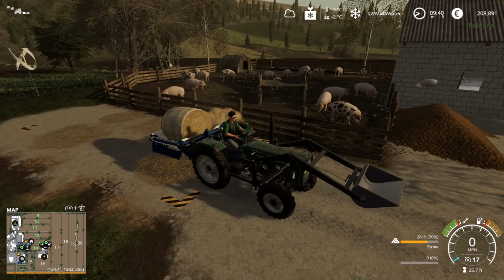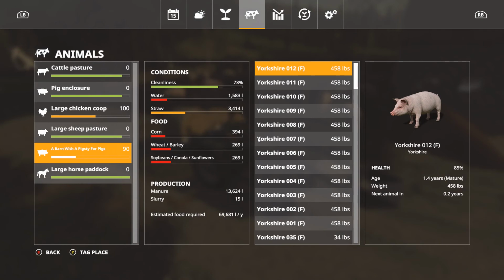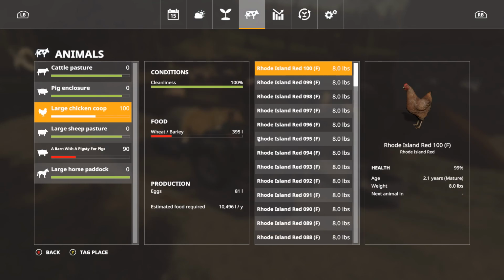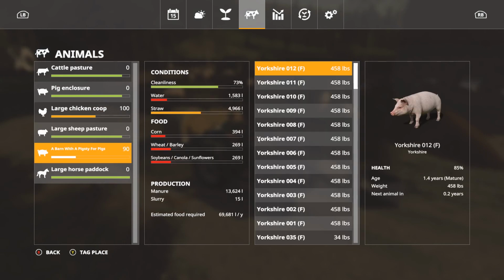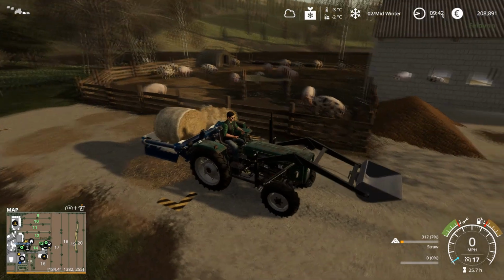Let's see what we've got to do next as well. Let's see, we've got corn. Basically we've got to feed them. The chickens are going to need feeding as well. And then what we're going to do today is take some of that manure down to the crumbs.